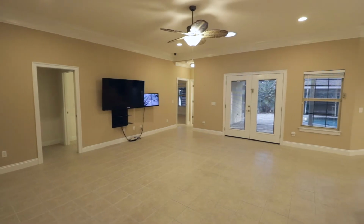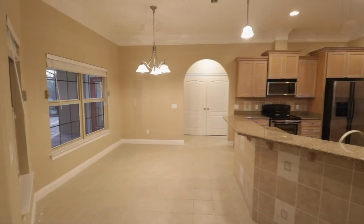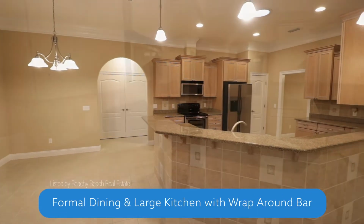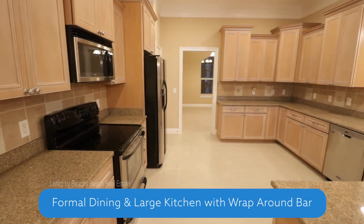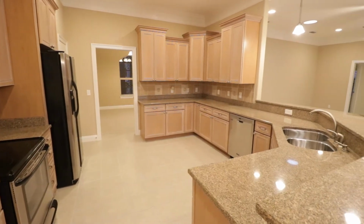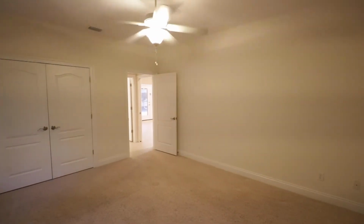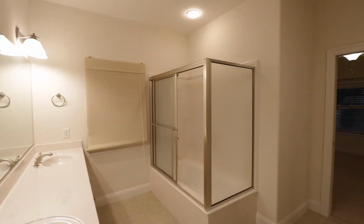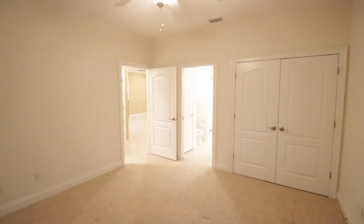To check out this 3-bedroom, 3-bath home located in the private gated community of Dolphin Bay in Panama City Beach. This gorgeous home offers a spacious floor plan, a kitchen with a breakfast bar and island, and lots of natural light. A fenced-in yard, a garage, and peace of mind with a new roof, security system, and hurricane shutters.